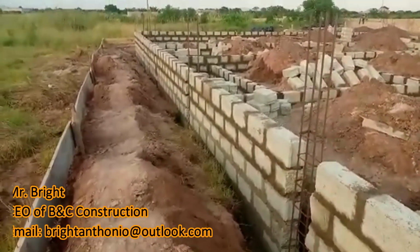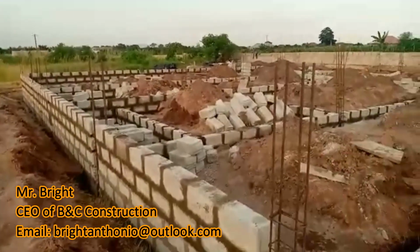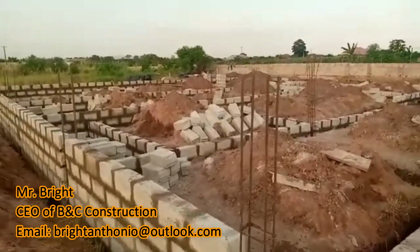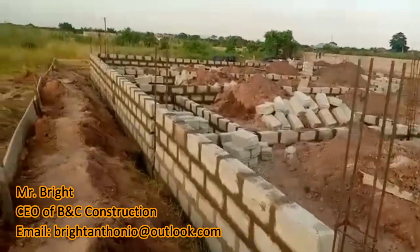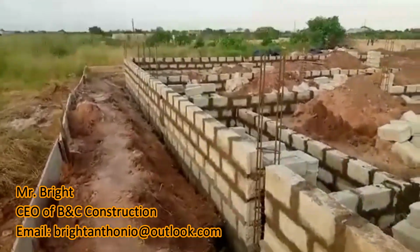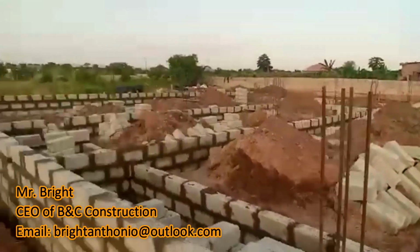It will not do anything, because this is just a ground floor building. So you can see we have 4 rods in the stirrups. We are using 14 mm. I think a ton is going for about 8,200, and it's about 125 pieces. So if you buy 1 ton, you can do so much, depending on the number of pillars.